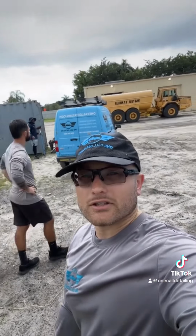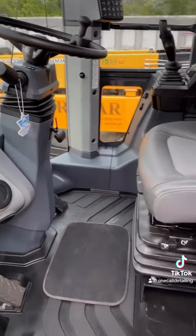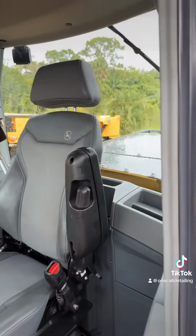We just wrapped up here in Lake Worth. You see the units, you see the team. Everyone put in some work here today, just in time to beat the rain. Check it out, we got all of these 8 pieces of heavy equipment, nice and clean.